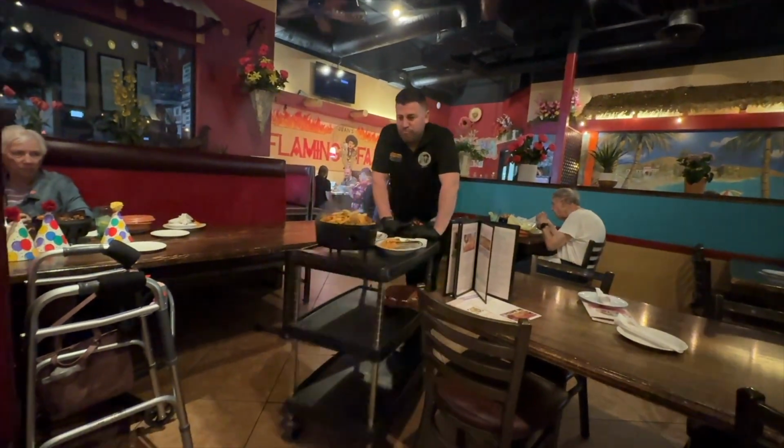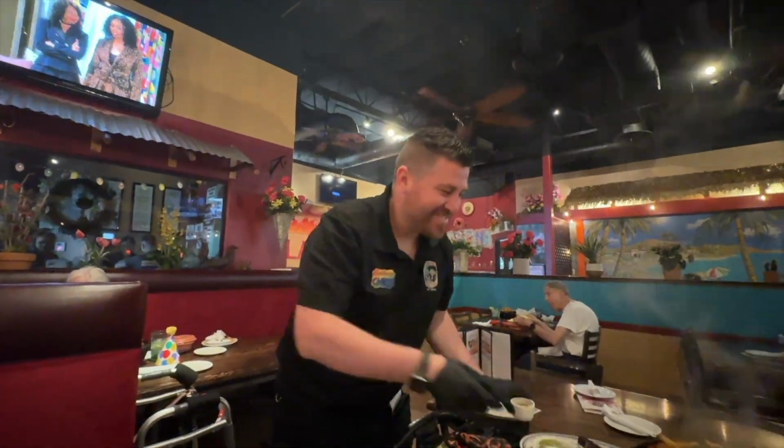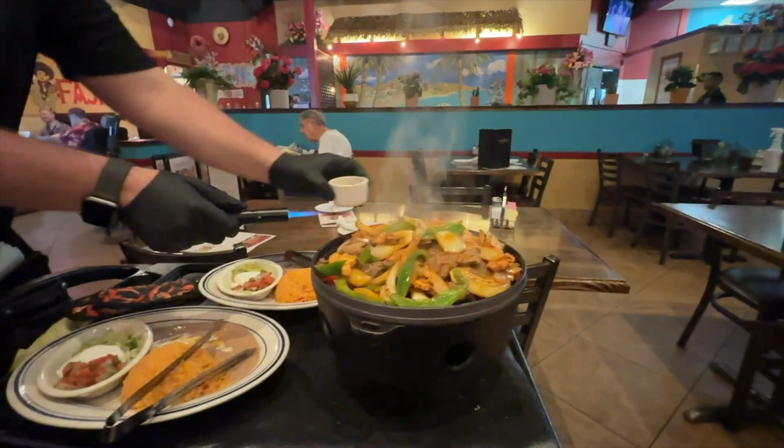We want a food shot that is showy, that is theatrical, and you can't do much better than here at Juan's. I'm going to give you some tips for some food shots as well, but right now we're just getting really excited because fajitas are on the way. Here comes the fajitas. Oh boy. Good old Chris. Good old Chris. Ready? Yes.